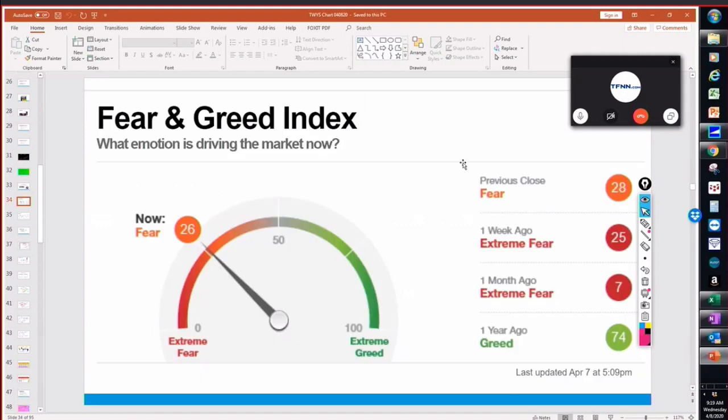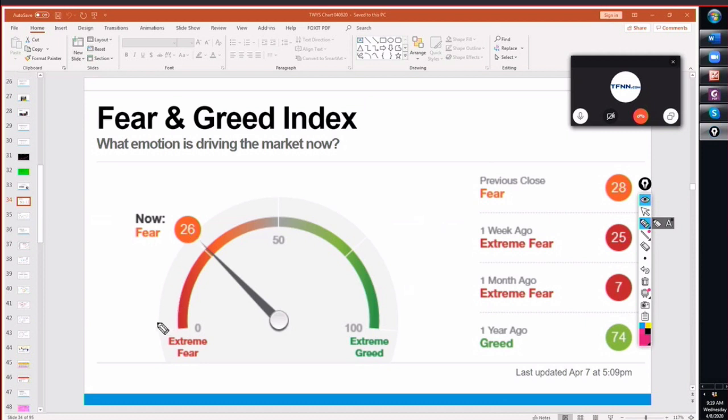I want to start out with the Fear and Greed Index. This is on CNN. You can find this on their website, and we're still at a relatively low reading at 26. Now, in the past, that would have been an extremely low reading, but we got down to values like 1 or 2. So on a relative basis, that's actually relatively high compared to where we've been in the last couple of weeks on this market.